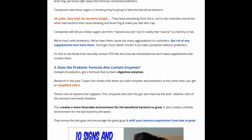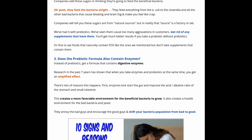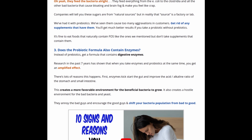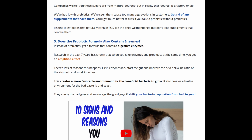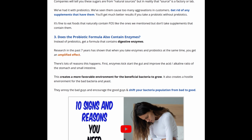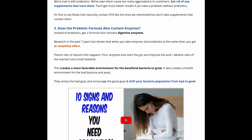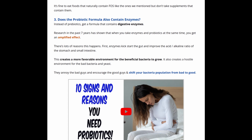Companies add these sugars in thinking they're going to feed the beneficial bacteria. Oh yeah, they feed the bacteria all right. They feed everything from the E. coli to the Clostridia and all the other bad bacteria that cause bloating and brain fog and make you feel like crap. Companies will tell you these sugars are from natural sources, but in reality, that source is a factory or lab.